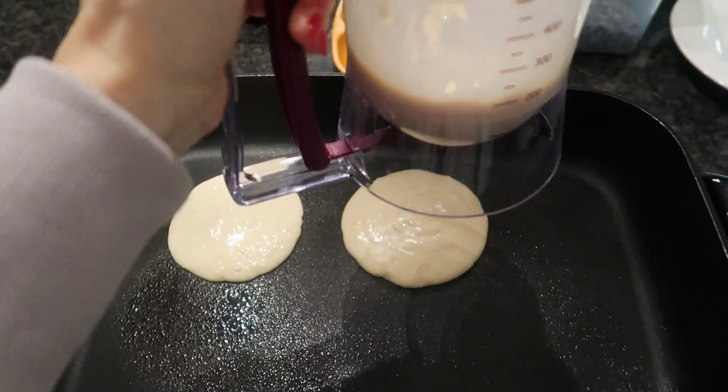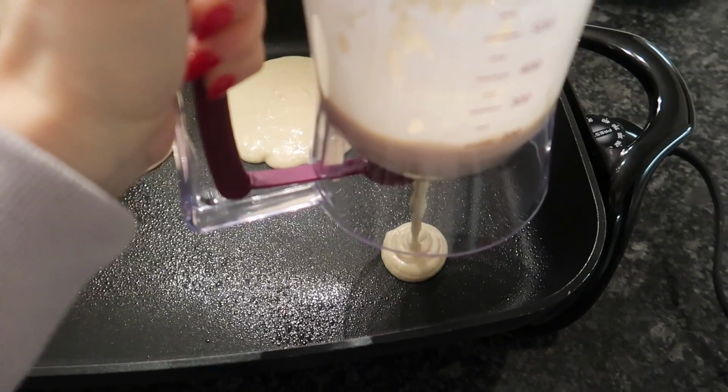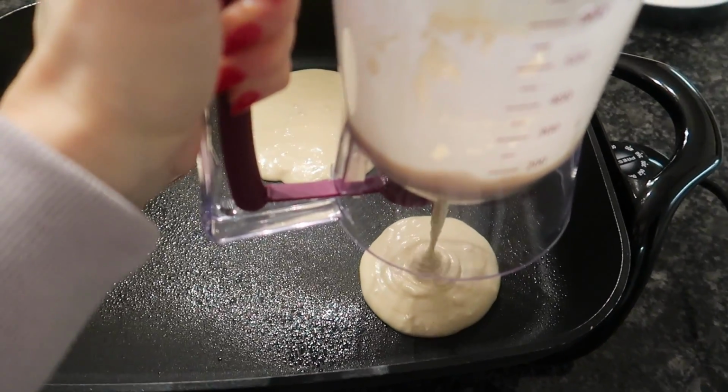It has a measuring here on the side. This is one of those kitchen gadgets that you will actually use and love.